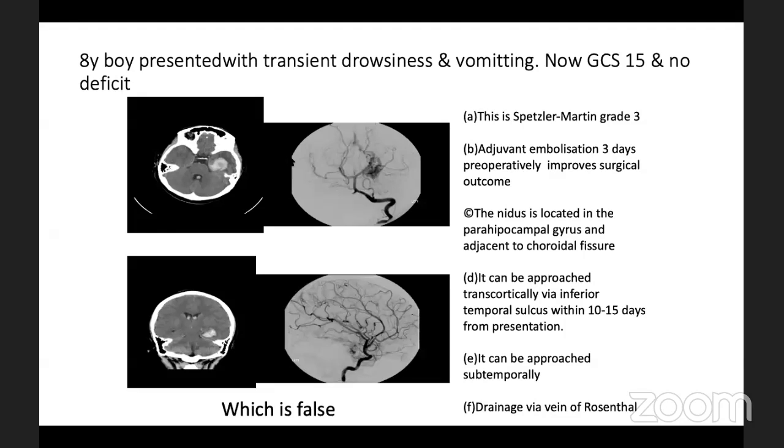And the nidus is located at the parahippocampal gyrus and adjacent to the choroid fissure as described. And in this location, because there is a hematoma, it is providing you the corridor before the hematoma disappears. You can approach it through this hematoma a week or 10 days later, and it will give you access to the nidus, or alternatively subtemporal or even transsylvian. And it is probably draining through the vein of Rosenthal, although we cannot see that.